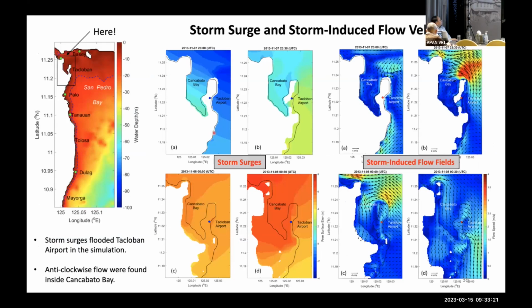So here are the inundation simulations from our models. This is the location of the Tacloban airport, and this airport is flooded because of the storm surge. We can also see how the flow direction changes: from before the landfall to after the landfall, an anti-clockwise vortex is generated in this Leyte Bay.